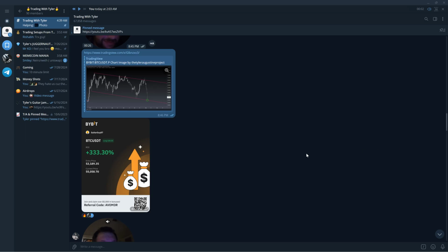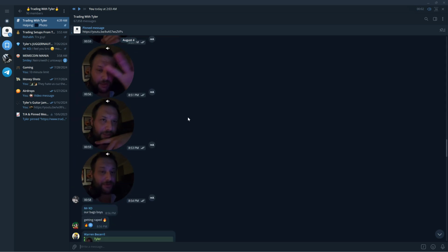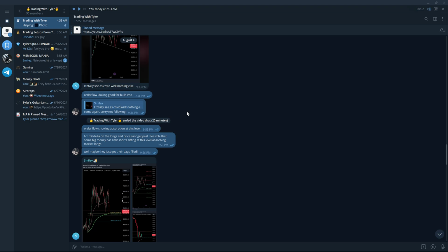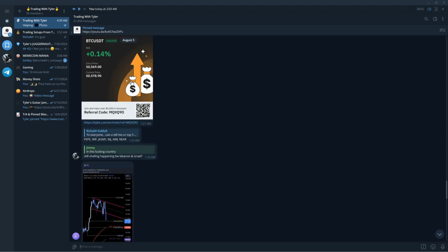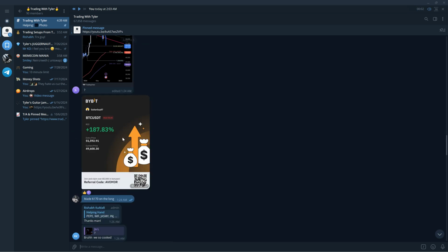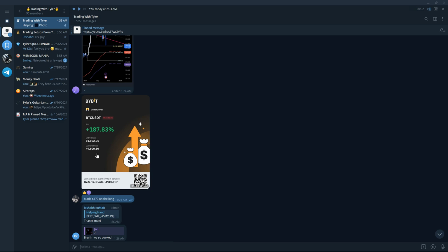This is a take profit one for me here. Set stop loss to entry. We came back and hit our stop loss, made about $200. Once we lost that and back tested that, I went short. This is a take profit one for me. Again, I set stop loss to entry, got stopped out. As you can see, this was pretty much the bottom right there, essentially.